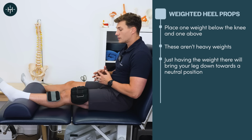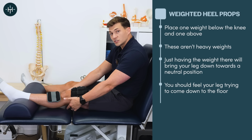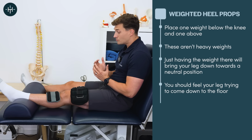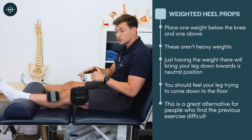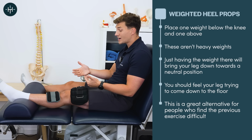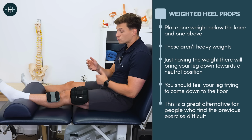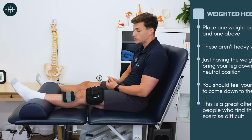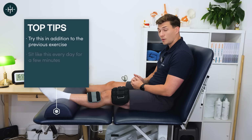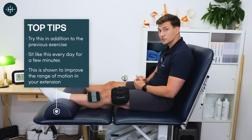And even though it doesn't feel like much force is acting on the knee, just having it there, I can almost feel already that my leg is trying to come to rest on that bed. It's just slowly increasing that extension. And this can be really good for people who find it painful to do the pushing down, or they've got a really stiff knee and they need all the help they can get. Whenever they're resting, have your leg propped up with these weights on top. And over time, just gaining 2-3 degrees of extension is going to make a huge difference to the function of that knee. So in addition to doing the first one, if you can sit for a couple of minutes a day with your leg like this, that's shown to be super effective at improving the range of motion in that crucial extension.